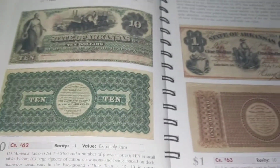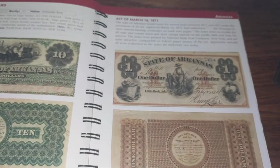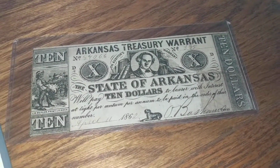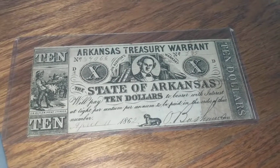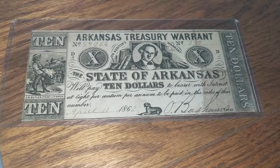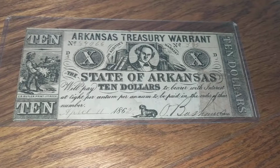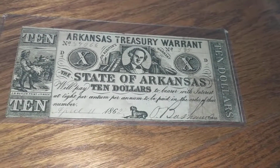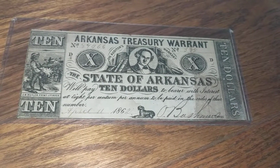I hope you learned something. I hope I showed you something you maybe had not seen much of. If anyone else can tell me some stuff about these, I'm all ears. I'd love to learn about them. I wish I knew more, but there's generally not a whole lot out there about them.